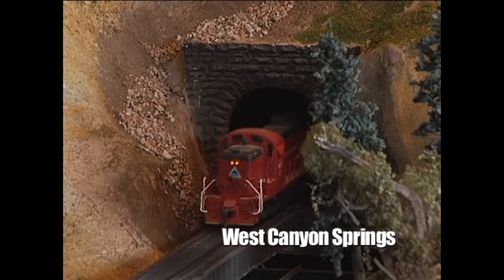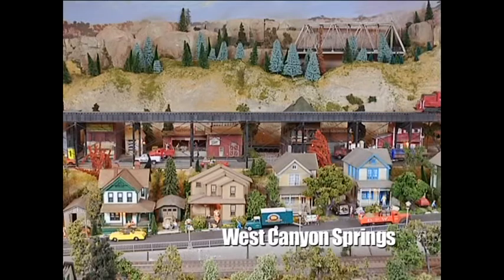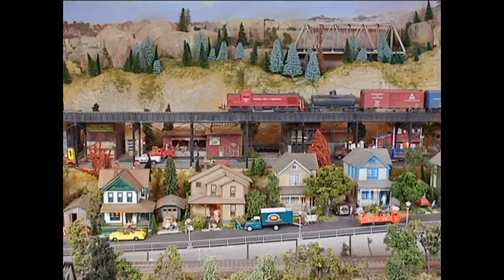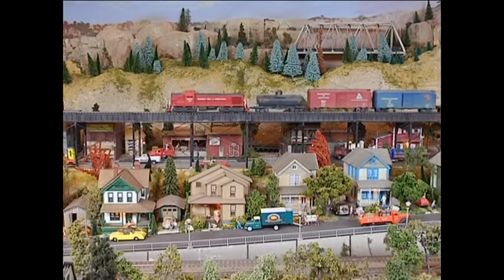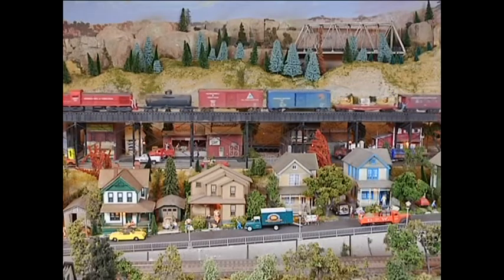Emerging from tunnel number 3, the Lilo branch line is directly above Commercial Street in West Canyon Springs. We are traveling across the Lilo Bridge number 3, a 495-foot steel viaduct, again scratch-built. This is the viaduct we built over the road in West Canyon Springs in order to save space for the town below.